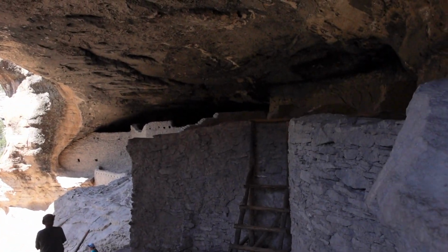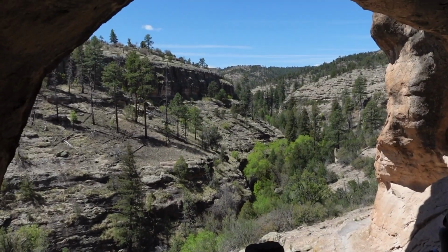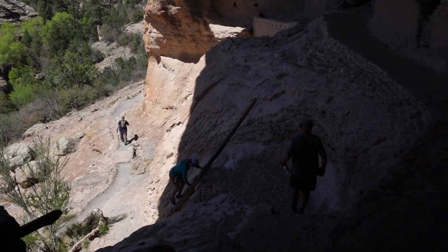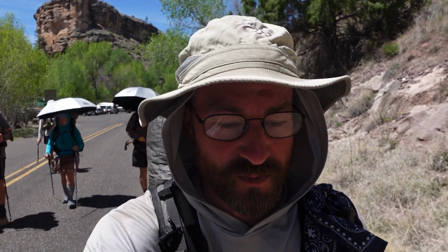I think that's it for the cliff dwellings. Very neat to check out. Beautiful view out the canyon. I think we're gonna make our way back. And that was wandering through the Gila cliff dwellings. That was pretty cool. Definitely try to go see that if you're doing this trail. It's just a little bit off of the main routes there.